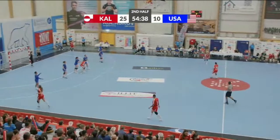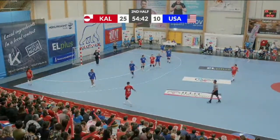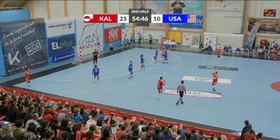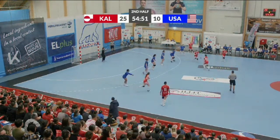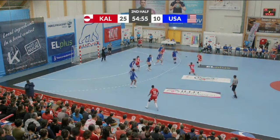Greenland, restart and play here. Taking their time on offense. They got this one in control here. 5 minutes and some change to play. Up by 15, no need to do anything crazy. Work on their plays. We see wing in, pivot cross.